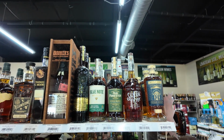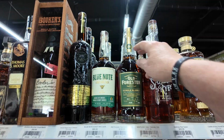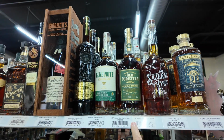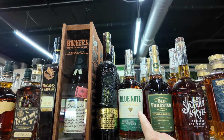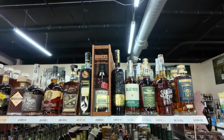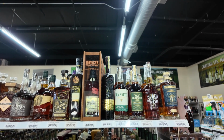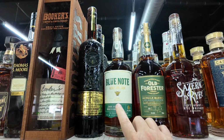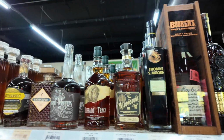All right, right up top I see some interesting things you don't see in every shop. Of course, they've got the Old Forester, their rye barrel, single barrel, and the Blue Note, the honey rye cask. Now, I've got the bourbon honey cask, and I like it. It's not the best honey cask I've ever tasted, but it is good. I've not tasted this one. This one's interesting.